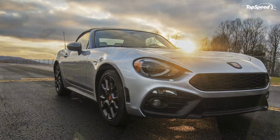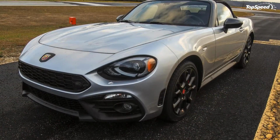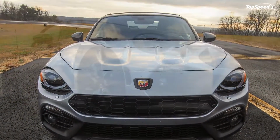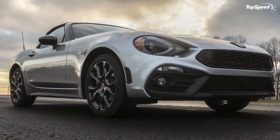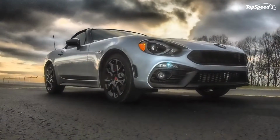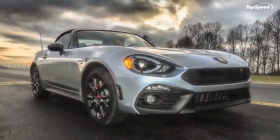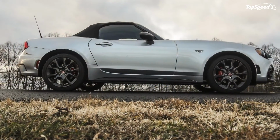The 2018 Fiat 124 Spider Abarth driven. By the time you read this review, spring may very well have sprung for most of the Northern Hemisphere. There may be no better cure for cabin fever than the 2018 Fiat 124 Spider Abarth.